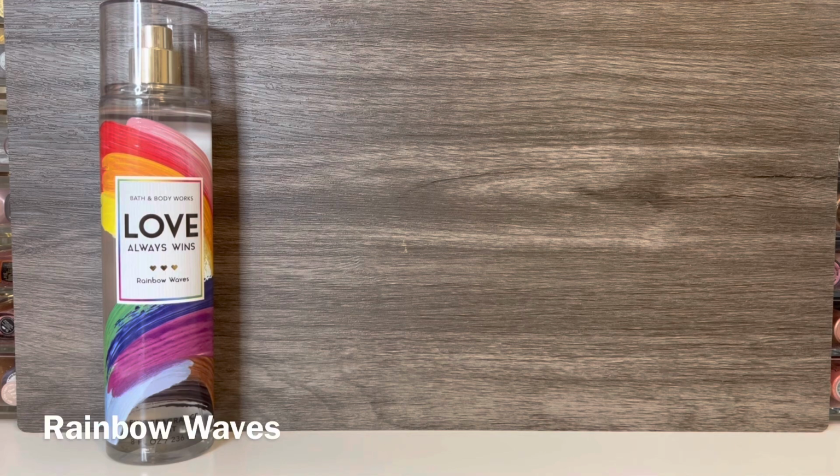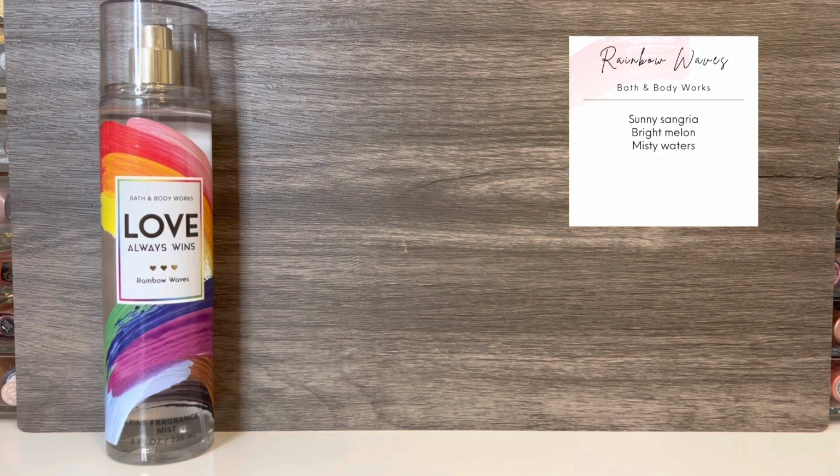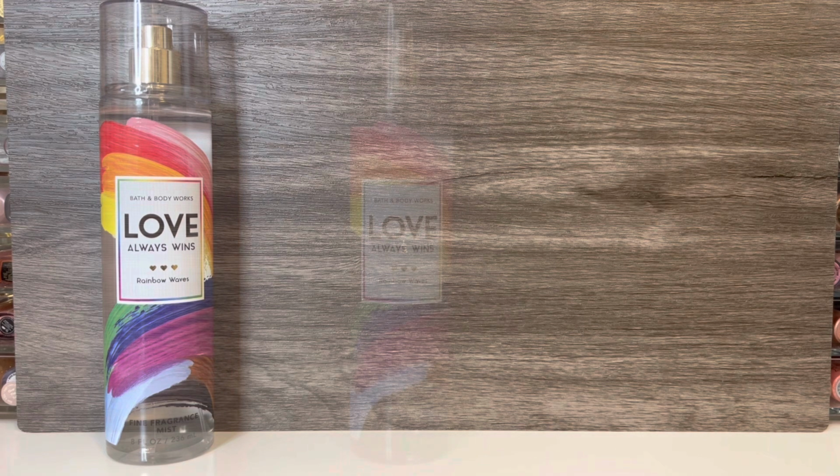And the last scent is Rainbow Waves. And again, I have last year's version from the Pride collection, but the new version comes in a blue and yellow accented bottle. And this has notes of sunny sangria, bright melon, and misty waters.